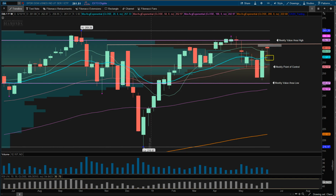So we're going to try to keep this video really short this week. Again, strong push-pull action, which indicates an equilibrium balance between the bulls and the bears.